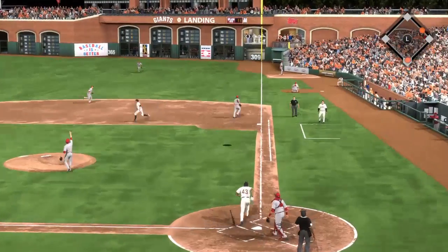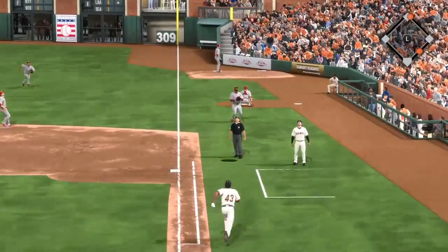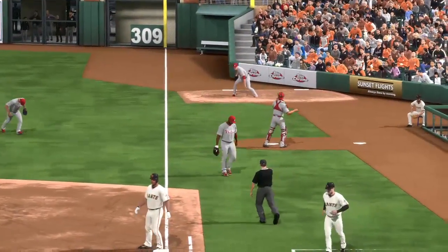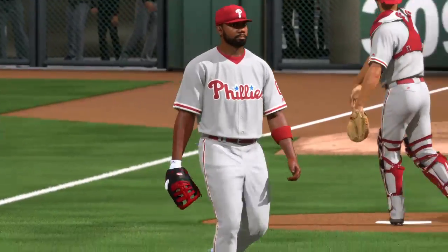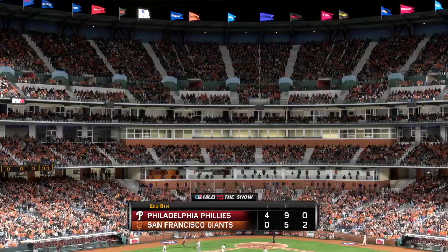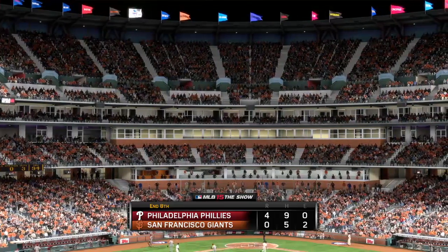Now a swing, and he popped him up. And no ordinary pop-up at that. This is way up there. And as it turns out, the two-out walk doesn't come around to haunt him as that ends the inning. Giants lead one. They trail here 4-0.